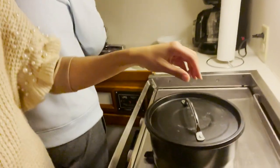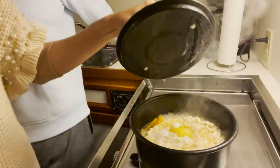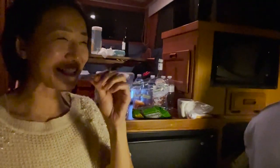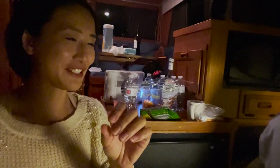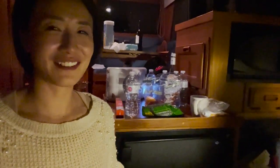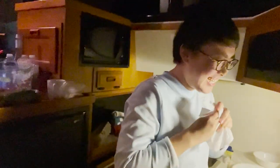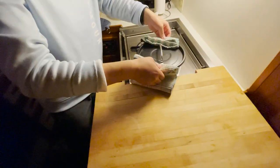We're having instant noodles tonight, and let's see what's cooking. Ta-da. This lid is so hot. Oh, you gotta use a napkin or something to hold the handle. I know. So hot. Almost burned my fingers. I just didn't want to tell you. Oh, thank you. Love you. Love you not.